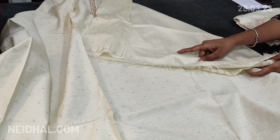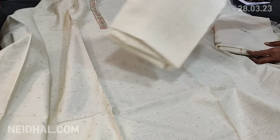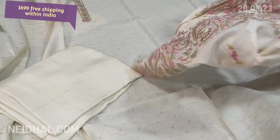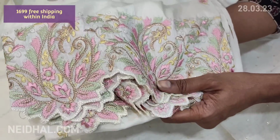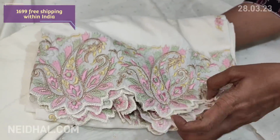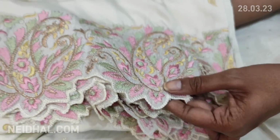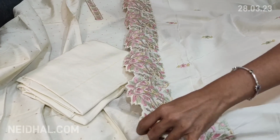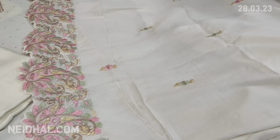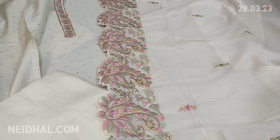It's a party wear set and it's plain at the back. We have matching santoon bottom in ivory color and dupatta. It's a premium, very soft feather feel like material in silk cotton fabric with attractive pastel colored thread and zari work used with cut work edges. Beautiful set in premium quality and cost of this designer set is 1699.